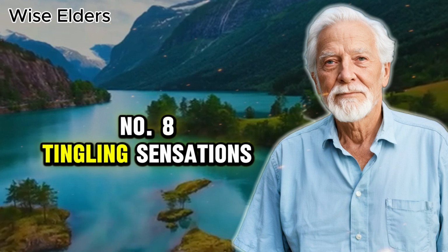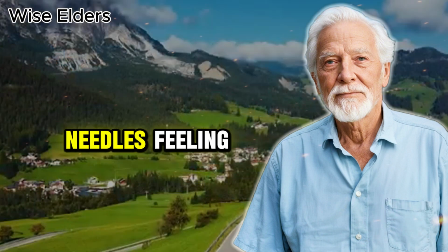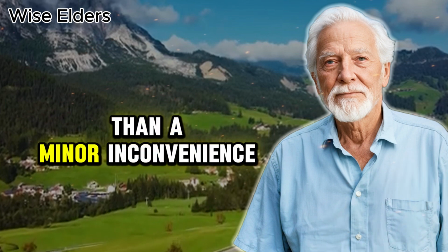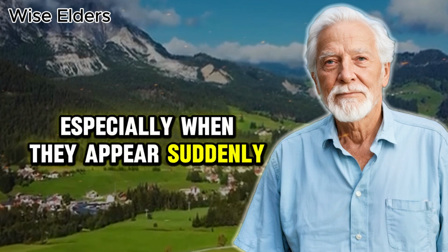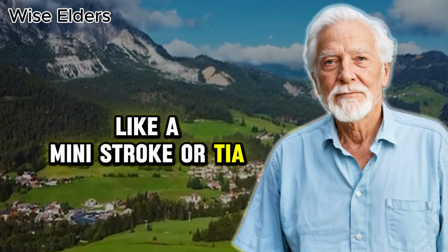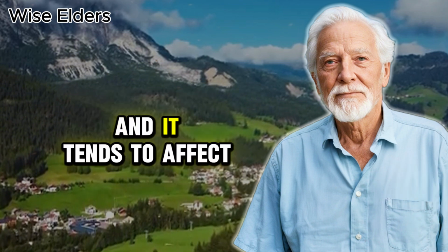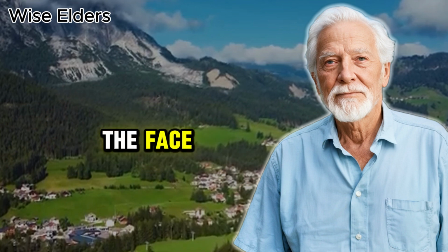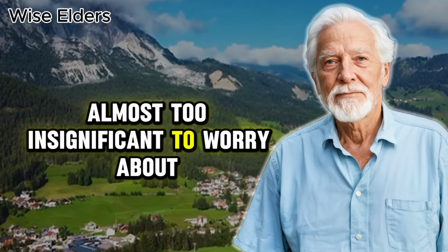Number 8. Tingling sensations. Tingling sensations, often described as a pins and needles feeling, can be so easily dismissed, almost as if they're nothing more than a minor inconvenience. But in reality, these sensations, especially when they appear suddenly, could be signaling something far more serious, like a mini-stroke or TIA, transient ischemic attack. The feeling often strikes unexpectedly, and it tends to affect just one side of the body, an arm, a leg, or even the face. At first glance, it may seem trivial, almost too insignificant to worry about.